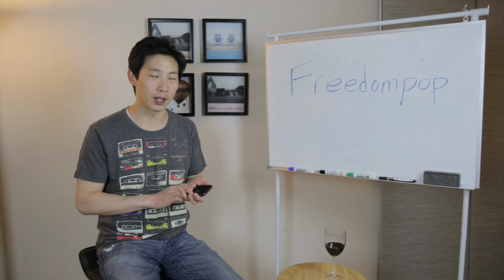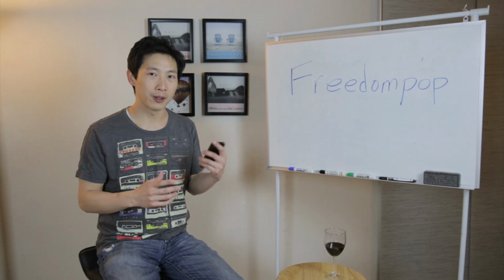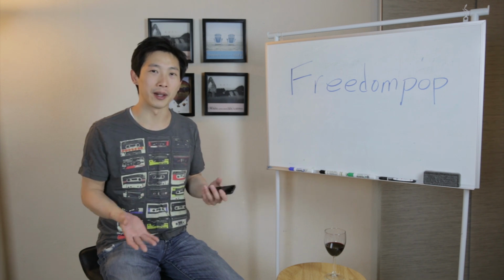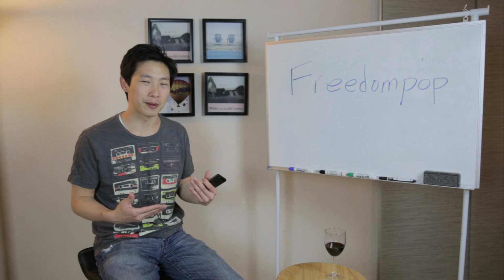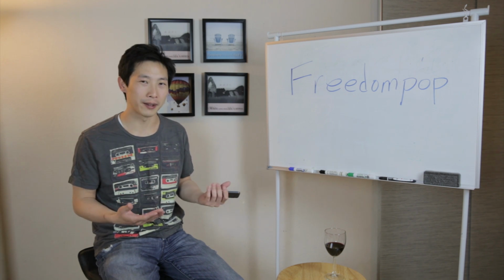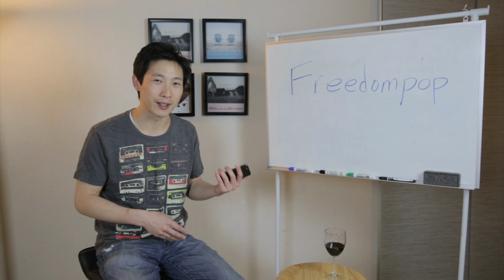So I bought a no contract unlocked iPhone 5 from Freedompop. You can actually buy your own unlocked iPhone 5 from anywhere else and just jump onto their network for free. I just want to say Freedompop doesn't pay me to talk about this, but I just think it's a really good product, and so I want to tell everybody about it, and hopefully some people would throw away their cell phone plans and join this one just like I did.